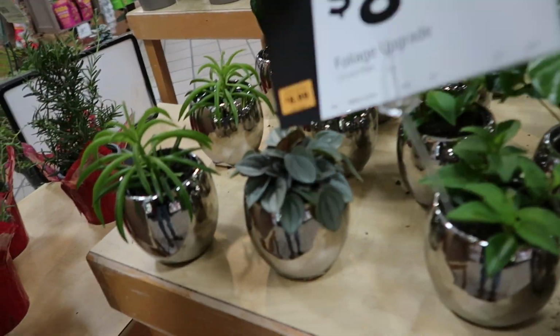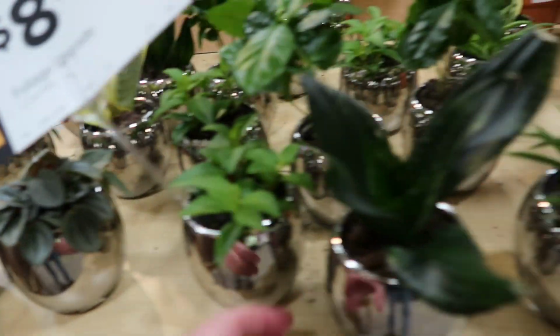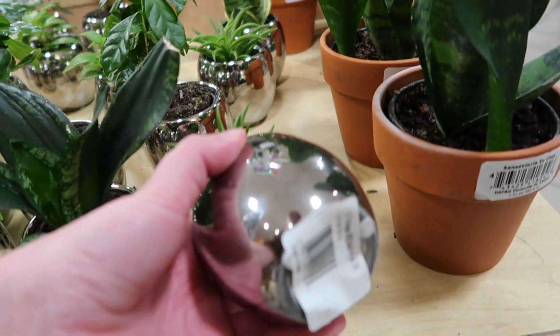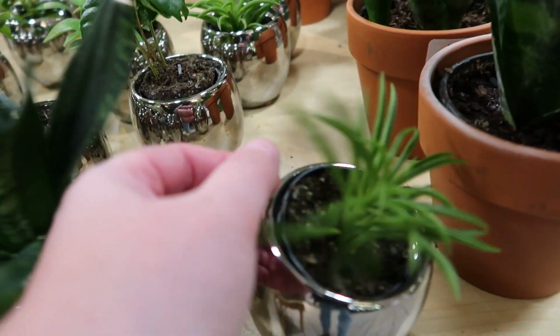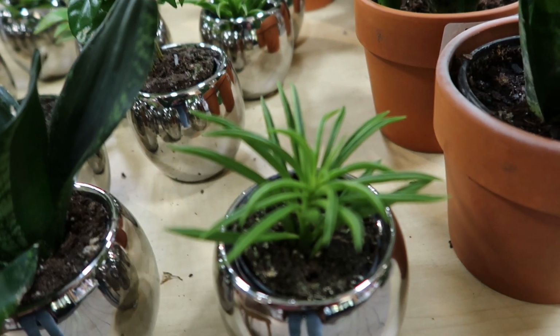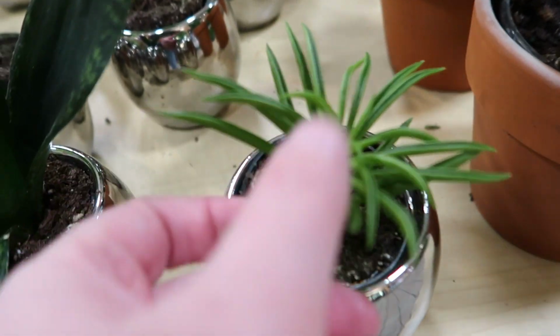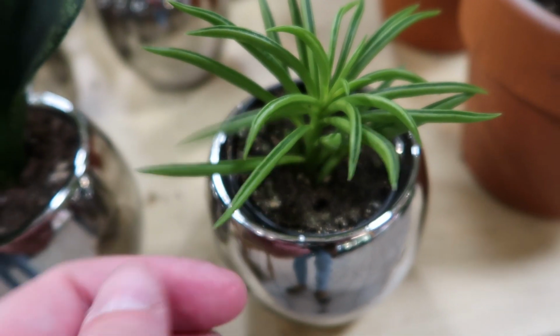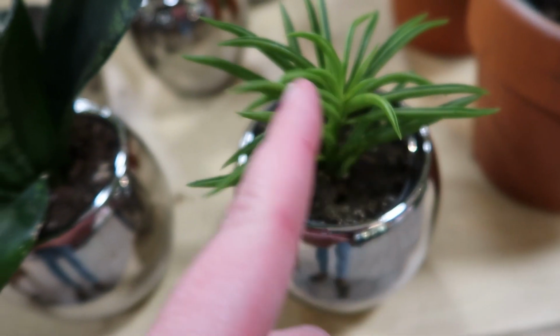Oh, and just over here we have a bunch of cute little assorted foliage things. These are really for New Year's themed, with the silver. I don't know what kind of plant that is. It's really neat though. It's really neat. Anybody know what kind of plant it is?